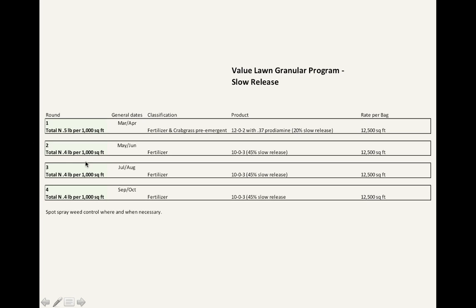Then if we look at round two, we're delivering 0.4 pounds of nitrogen per thousand. In May, June, it's just a fertilizer we're putting down, 1003. And the product recommends a 45% slow release. It's a methylene urea, so it's a real nice slow release that helps further feed the organisms in the soil. And the coverage, 12,500 square feet. Then, because this is a value program, it's just real simple, basic. Round three, same thing: the 1003 with 45% slow release, and round four is 1003 with 45% slow release. And then we're basically just saying spot spray, weed control, where and when necessary. So that one's pretty simple, really.